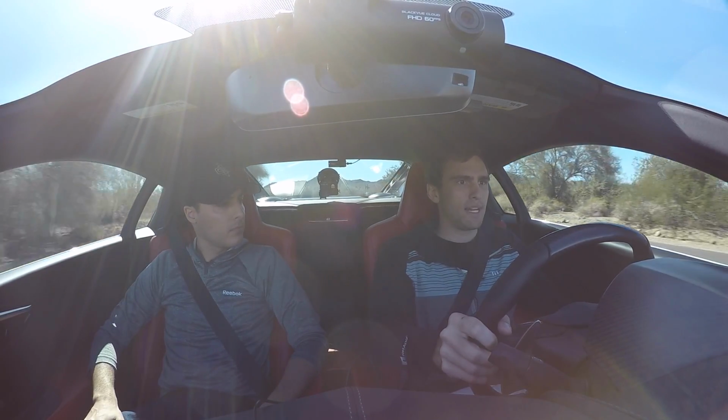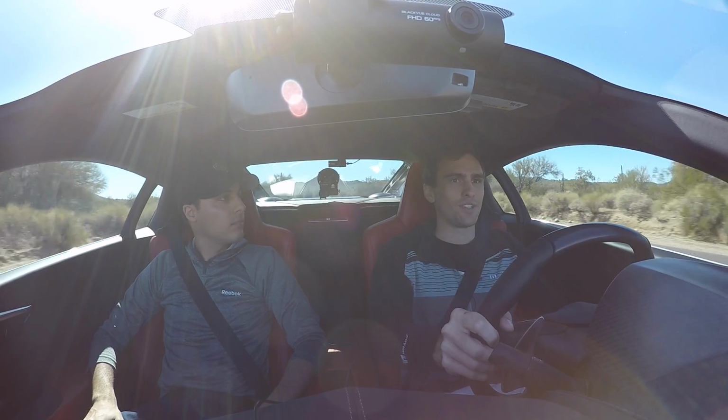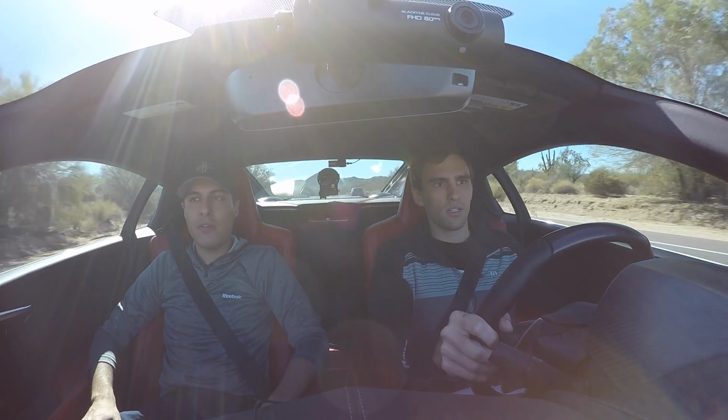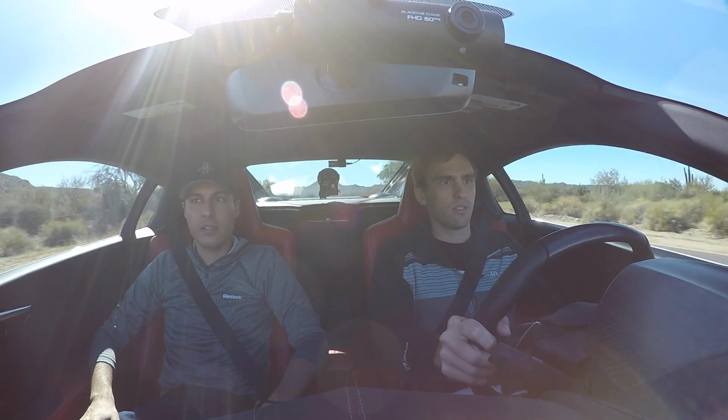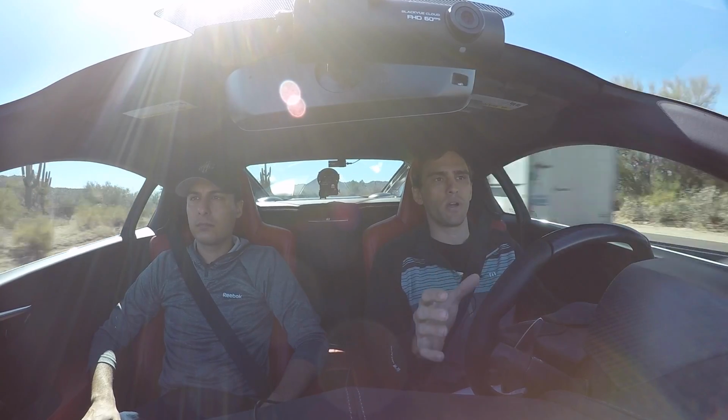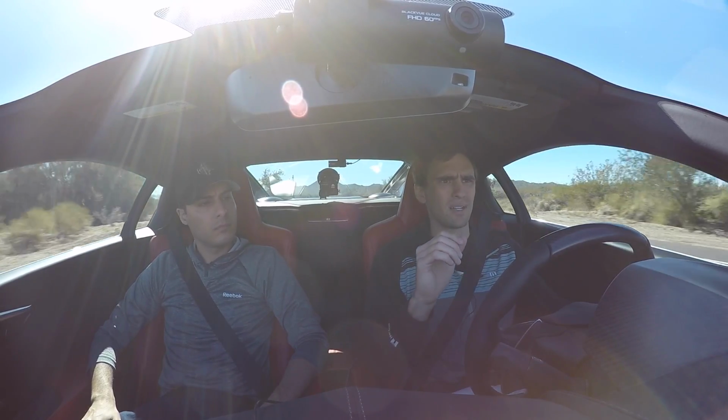Also, it's so wide. I mean, I could sit here and just kind of lounge in this car. It's super comfortable. My wife and I took it to California, and it was just like driving our Acura TSX. Very smooth. The ride quality is excellent. I mean, we are on a smooth road, but it's not like crazy bumpy.